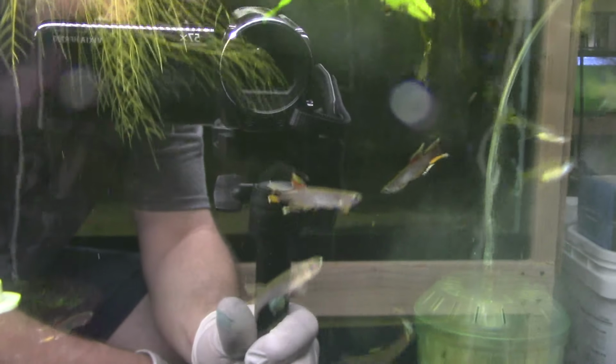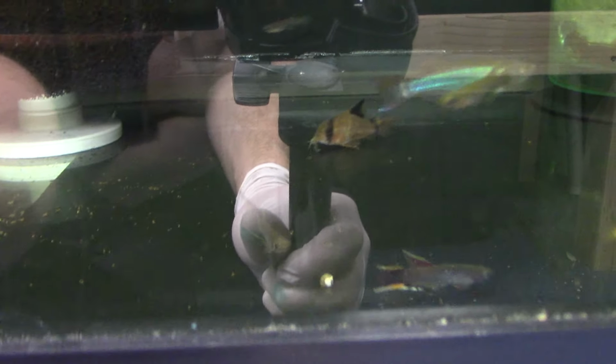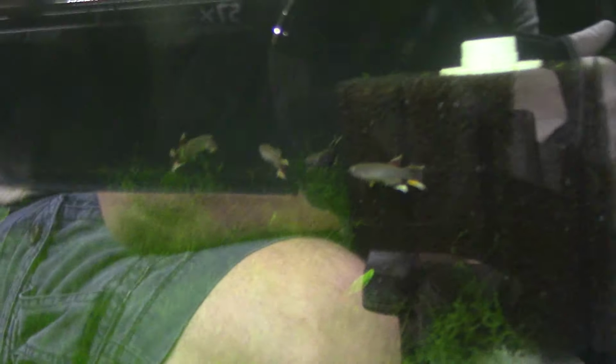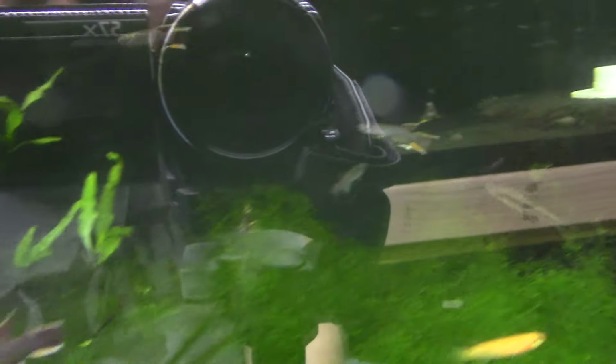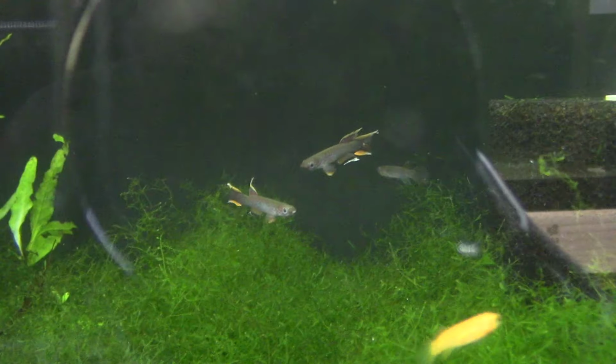Let's check out these killies. They're doing pretty good. They've started eating pellets and flakes for me. So they're starting to settle in. Let's get them on the floor so you don't get a nice reflection shot of my crotch. Gorgeous as it is. Yeah, check them out.